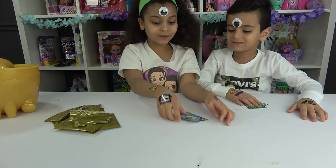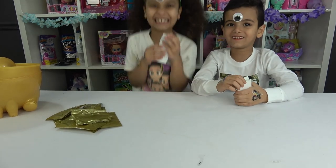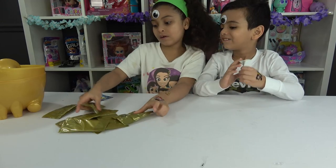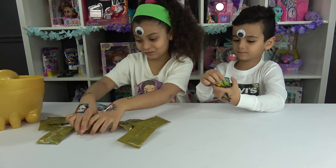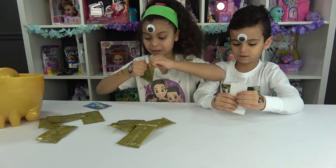We can buy some money. Take this. Wow. Yay! I finally have money. Yay! Am I nice? Yeah. What do I want to buy? I got 100. You got 100. Oh no. These are more stickers. So I'm going to go with this. I think this is more money.